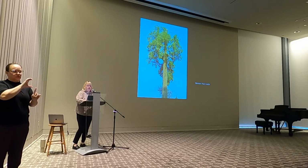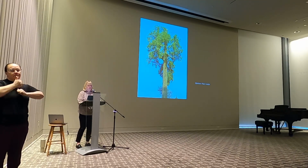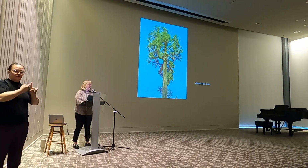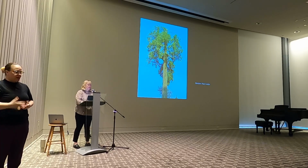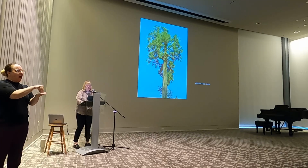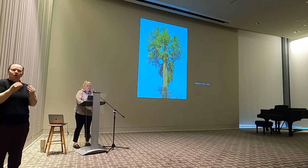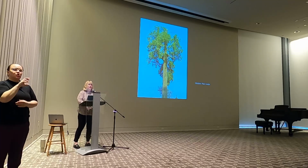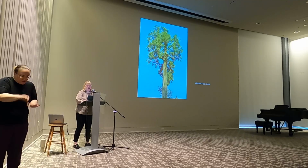So this mask, like most masks and most wooden carvings from this area, is carved from pieces of red cedar. This is for a variety of reasons. The first is that in the Pacific Northwest, the red cedar tree is incredibly common, meaning that it's readily available. It also has a straight grain and a soft texture, making it easy to carve and shape, allowing for intricate designs and detailed features within the masks.